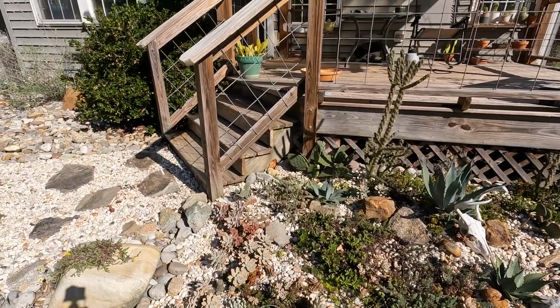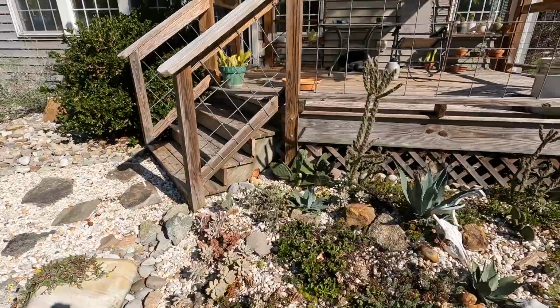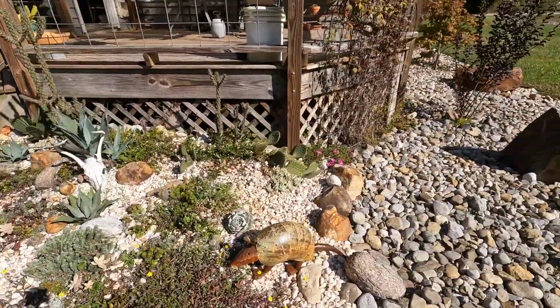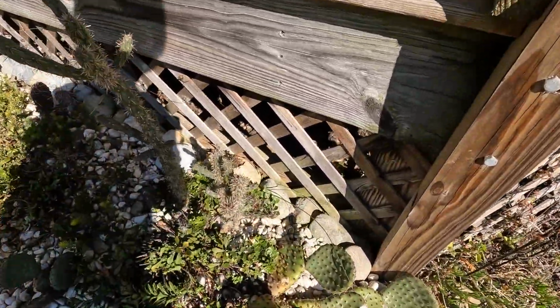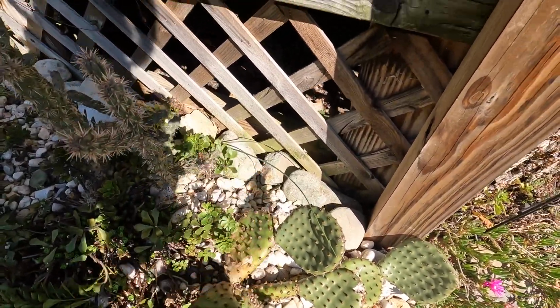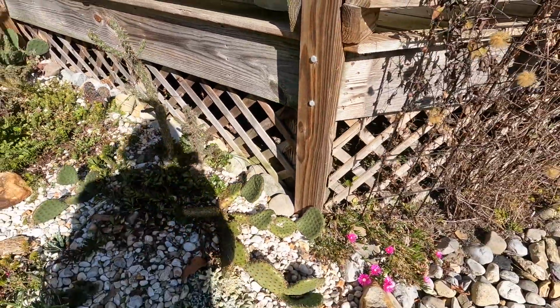You can see how much I cut off the eastern prickly pear, but that's insignificant because it'll grow back quite quickly. Down here, when you get to this other cactus, I only cut off a piece that was right there, and it folded up into that lattice back there, so it really just wasn't doing any good there.